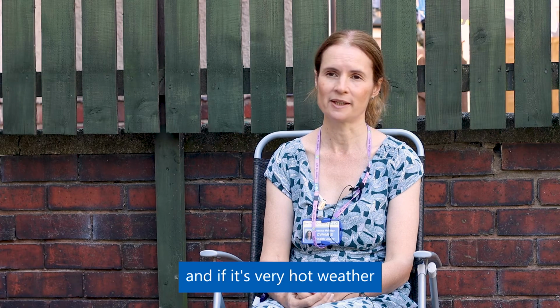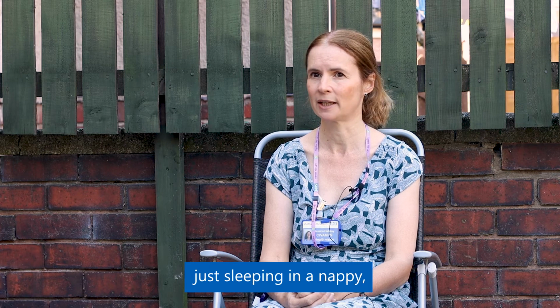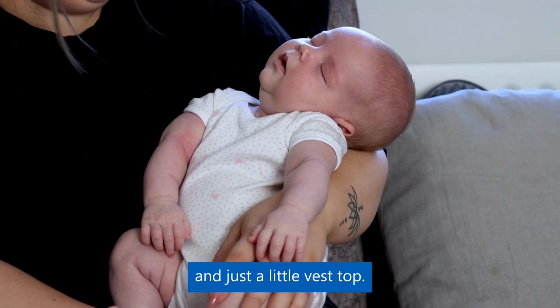And if it's very hot weather, some babies will be fine just sleeping in a nappy or even a nappy and just a little vest top.